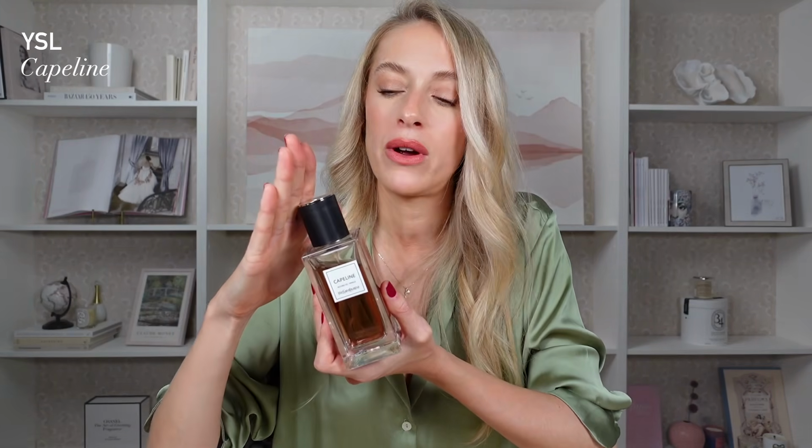So it has a tropical, exotic escapism feeling about it, but at the same time, it can be worn all year round. So it's not just a perfume for the summer. I would say it works 365 days a year.